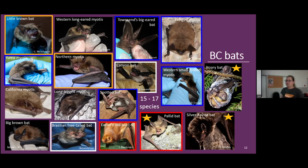So these three species here with the stars, that's in the wrong location. Sorry, that star should be on the eastern red bat, not on the pallid bat. Those ones have been put on the COSEWIC list recently to be considered as endangered because their populations are declining due to wind turbines over the last 14 years. So they're currently being reviewed to be endangered.